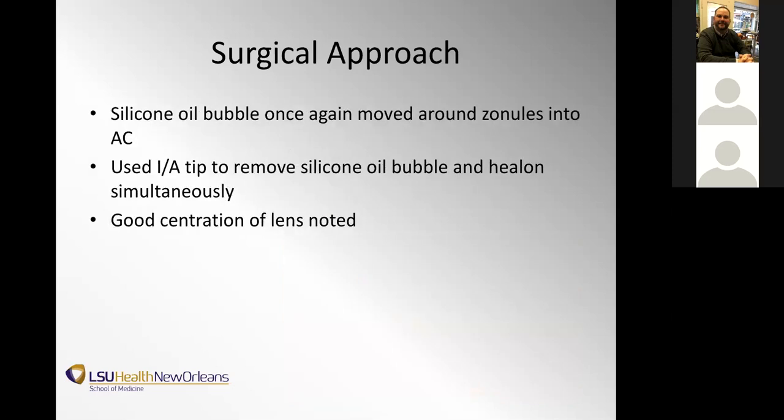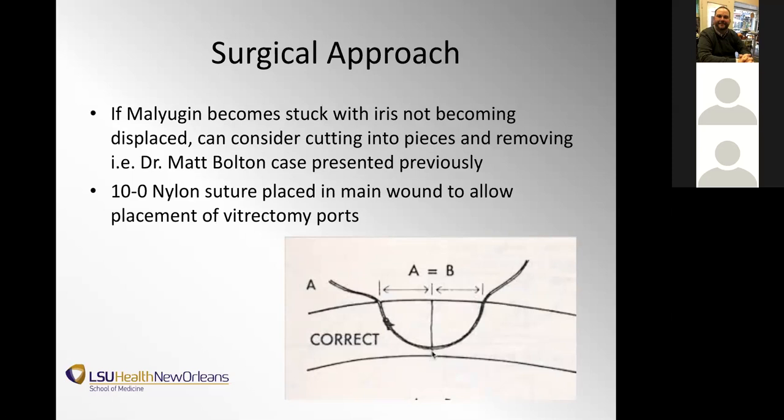And then following the removal of the Malyugin ring, the silicone bubble once again moved around the zonules and into the AC. So use the IA tip to remove the silicone oil bubble and the Healon simultaneously. Finally, there is good centration of the lens noted, and a 10-0 nylon suture is placed in the main wound to allow placement of the vitrectomy ports.